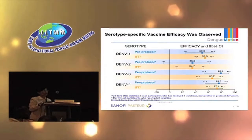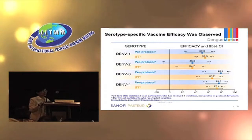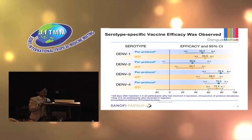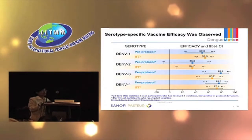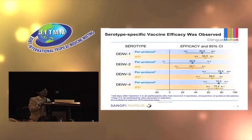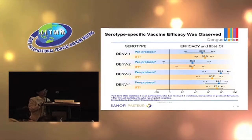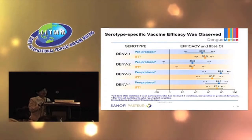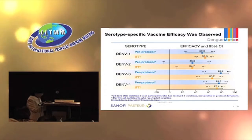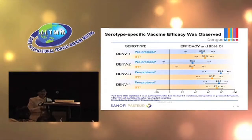So when we look at the subgroup analysis for each serotype, for dengue 1 the efficacy is around 50%, for dengue 2 around 35%, for dengue 3 78.4%, and for dengue 4 around 75.3%. What I read here is all the per protocol analysis.